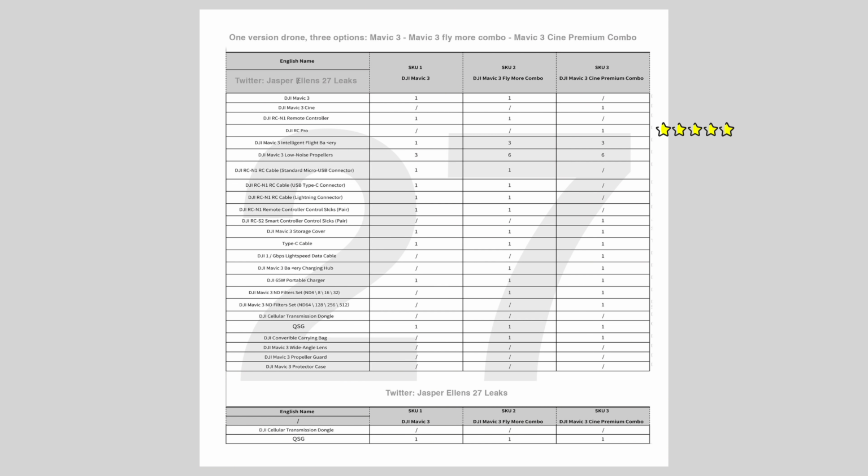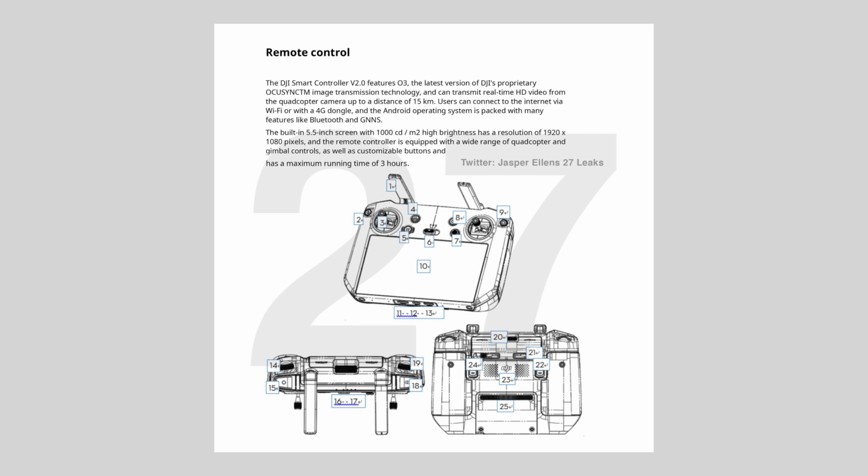But if you splash out, sell your car, kidney, and maybe your girlfriend for the Mavic 3 Cine, you're gonna get the smart controller version 2, which means you're probably gonna have 15 kilometers, which might be a little bit beyond VLOS, just a little bit, but I mean, if you could see it at 14 kilometers, you'll be fine. 15 kilometers is quite far. And that's going to be able to have a 3-hour battery, 1,000 nits when it comes to brightness, and it's going to have a dongle. Aren't dongles very 2006? Who uses dongles?